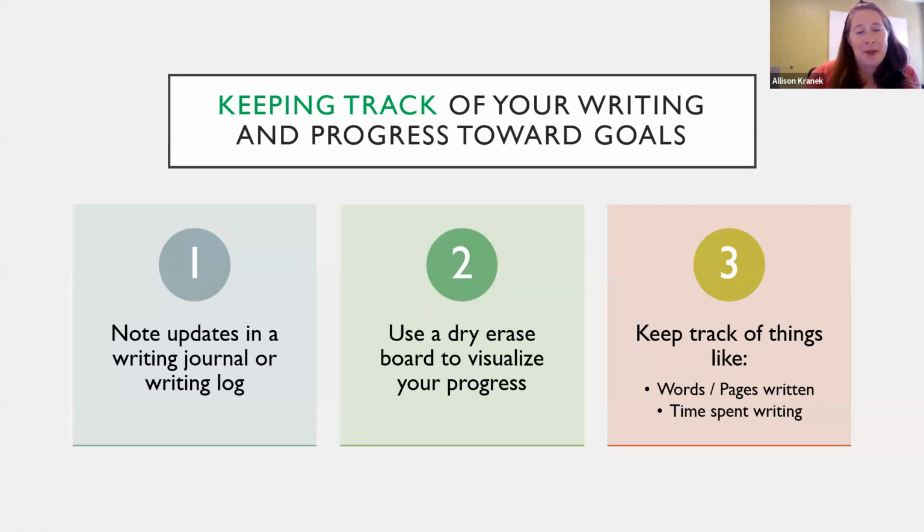Part of what can make working toward goals really challenging is if we feel like we're not making progress on them. And this is really where those SMART goals come in handy, because if you just say, my goal is to finish my dissertation, right? That's a goal you're going to be working on for some time. And it can be really easy to get in your head about that and to feel like you're not making progress. And so what can we do about that?